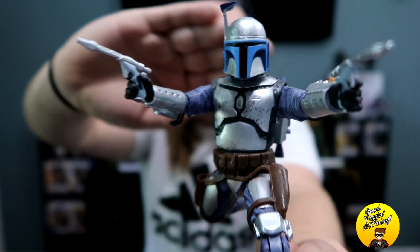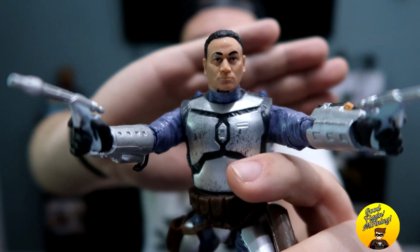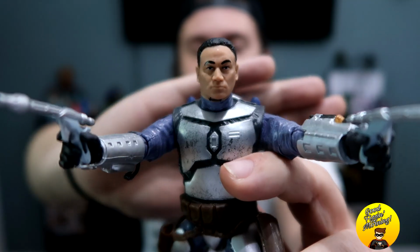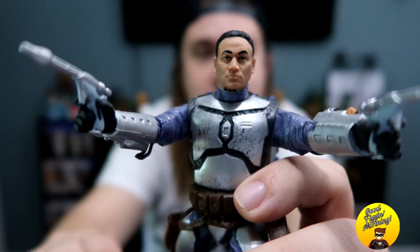Comes with those two blasters, and he also comes with a head sculpt. You can put his helmet on right over it. I love when figures do that. They give you an accessory to put on over their head. It's just really cool. I like that way better than swapping out a head sculpt. I just think it's cool whenever somebody wears a mask and they actually give them a mask.